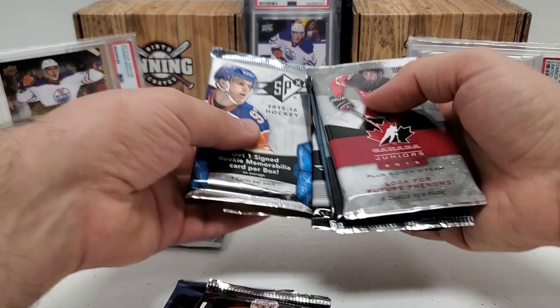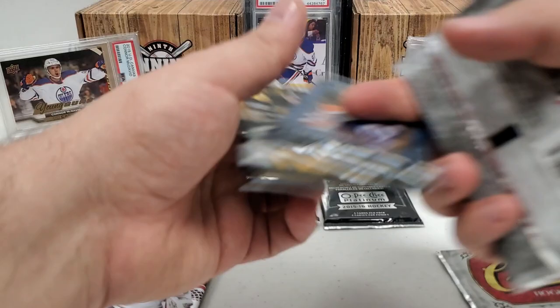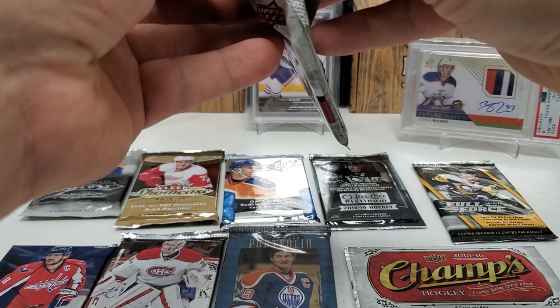That's kind of the thing. I'm just ordering these for a little bit of semblance for myself. I'll do it like this. All right. So let's start with Canada Juniors. Hopefully get lucky to get a patch or an auto. I pulled the base McDavid in here, and you guys can see.